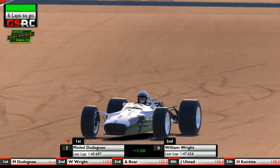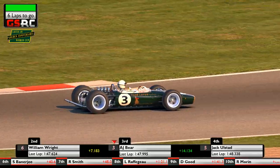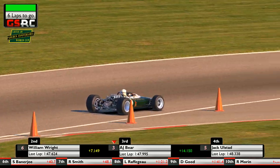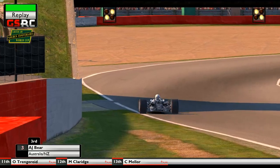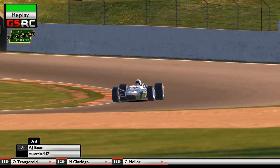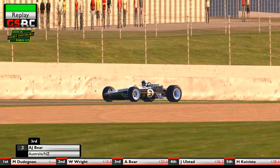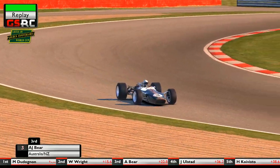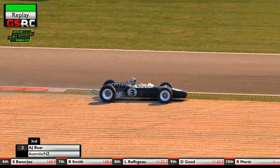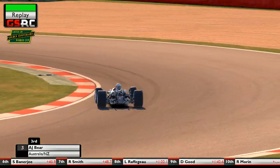AJ Bear with a bit of a mistake back there, Joe. Sorry about that in Priory. He takes the line too wide. And let's see, it actually didn't lose him much time to Ulstead, though. We're going to watch on the replay. Just coming in a little too hot. Loses the rear end, and as he has to catch it, takes to the gravel.